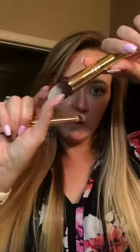Little tip to not destroy your brushes: when you're washing your brushes, if you're using soap and water, don't get the water into the barrel of the brush. Make sure you're only getting the bristles wet, because otherwise the glue inside the barrel comes apart, and that's how you ruin them. It's a little tip for you.